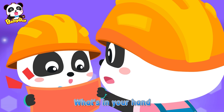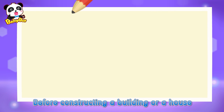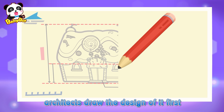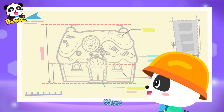Kiki, what's in your hand? It's a blueprint. Before constructing a building or a house, architects draw the design of it first so that the workers can construct it based on the drawing. Wow!